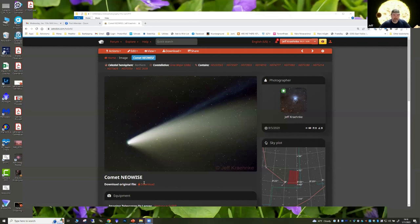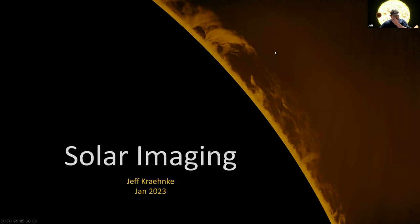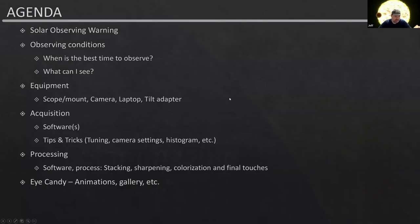That's my picture of Comet NEOWISE that I was looking up. All right, so I'm going to give you kind of an overview of solar imaging. Rather than just jump straight into the imaging, I thought I'd put a couple slides on when the best time to observe. I know there's some people on here that have an opinion on that too. And what am I going to see when I do this?